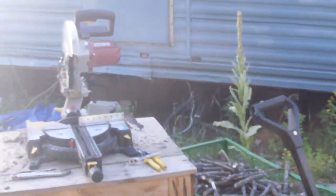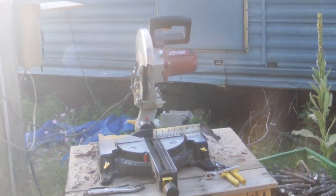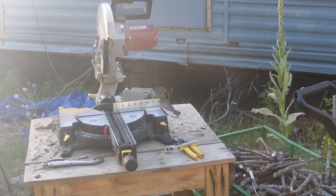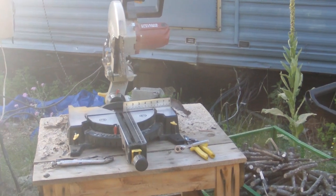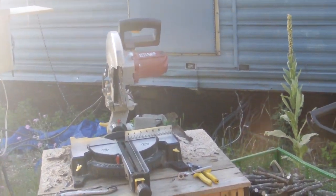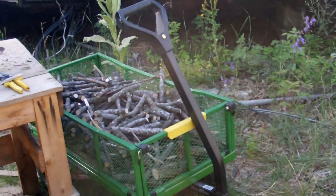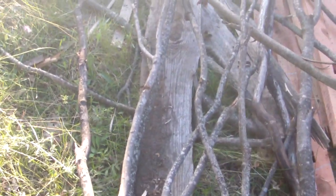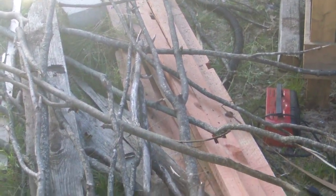And right now, this is my firewood processing area. Just a cheap Chicago Electric miter saw. Having little issues with that, with the brushes I need to clean. That's what I got processed for my wood stove so far today. This is what I got so far for firewood and stickers.